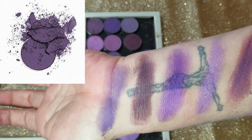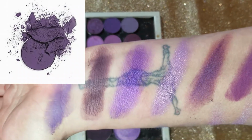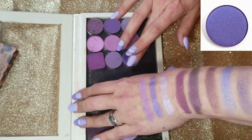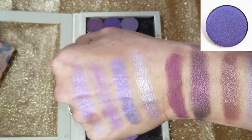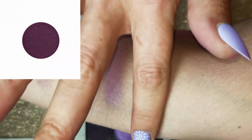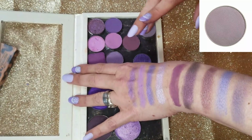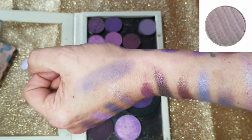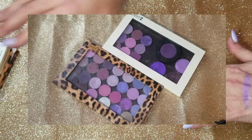And you can see how nice they are when they're new, but they don't last long, so just keep that in mind, like I said. Colourpop Fault Line. Morphe Radiance. Fairy Tale from Makeupgeek, which is such a pretty cool toned purple. That completes the single pan eyeshadows.